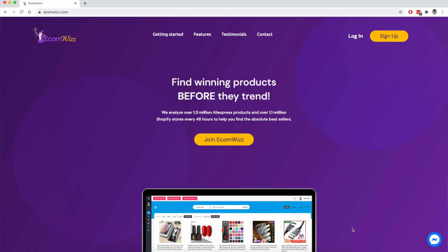If you guys know me, you know that I'm not a huge fan of software in general, but the one research software that I do recommend looking into, if you're looking for one, is called EcomWiz. Basically, they scan all of AliExpress and find trends in the products, and it makes a huge difference in your ability to identify winning products before they take off. Because if you wait a super long time and then try to sell products, they're normally oversaturated and you're not going to be able to have as good a profit margin.